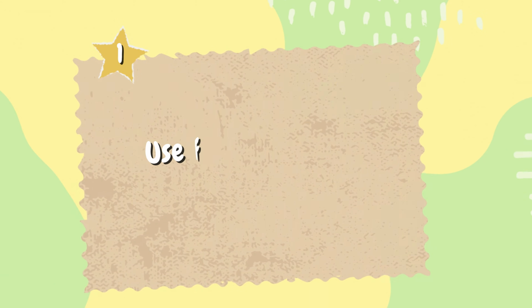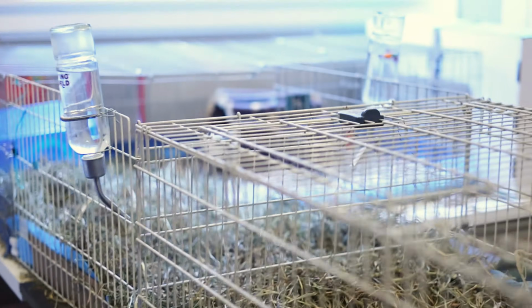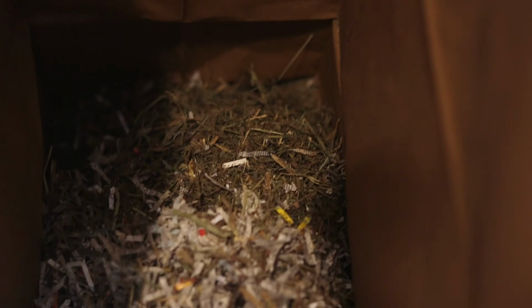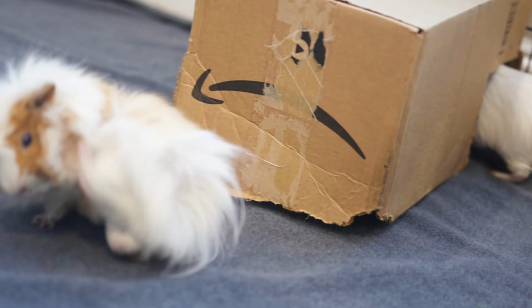Number 1. Use fleece liners or shredded paper as bedding. While the local pet store bedding may initially appear more appealing, its value diminishes once your guinea pig pees and poops on it. Then, you're left with disposing the expensive yellowish bedding every day. Going for high-quality fleece liners might seem expensive at first, but it's a smart choice in the long run. It lasts longer and it's super easy to maintain. So if you're looking for something that will make your pet happy and comfy, you should go for it. It also looks great and it's a breeze to clean.